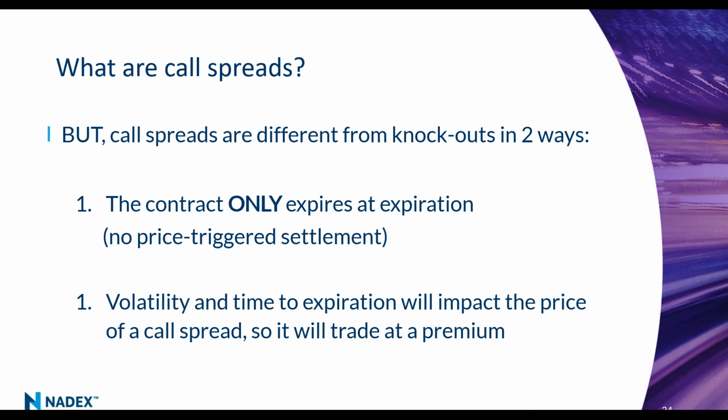So that is the difference between call spreads and knockouts. And you've got to decide: do you want to have rigid parameters that simply knock you out of your trade? And it works both for and against you. If you are in a knockout and you get knocked out for a loss, you go, why didn't I have a call spread? Because it came back.